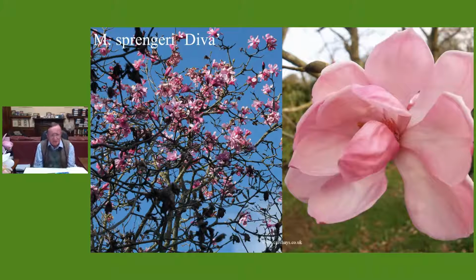Now, there were only 4 seedlings to start with, and the one that came to Caerhays has this unique shape and unique color and unique petal formation, and it's forever after been known as Sprengeri Diva. And you will see it on the front cover of Jim Gardiner's book, an excellent book on magnolias. The old plant died of old age about 15 years ago, but not before it had been propagated and grafted, and the young plants now abound in the garden here. But I wouldn't want you to think that all Magnolia sprengeris look like Diva, because they don't, but I think Diva probably is still the finest form of that particular species.